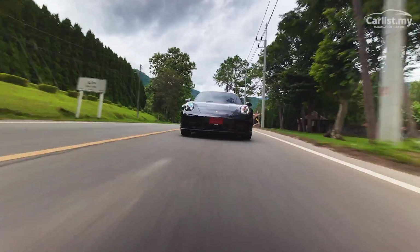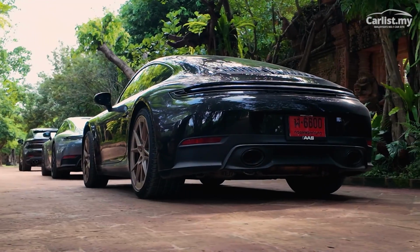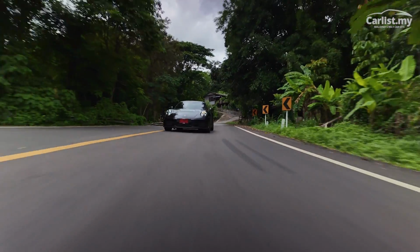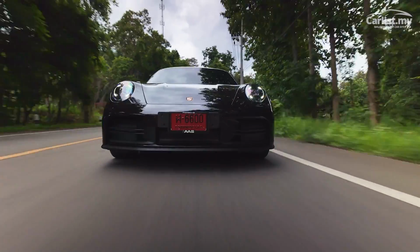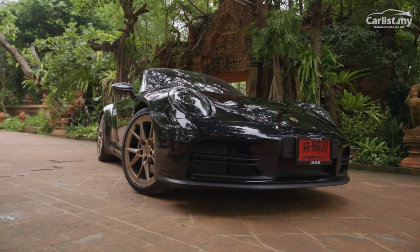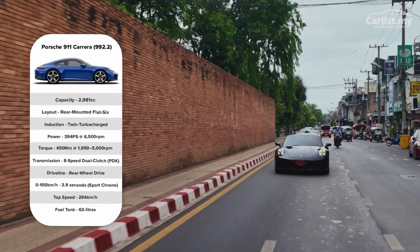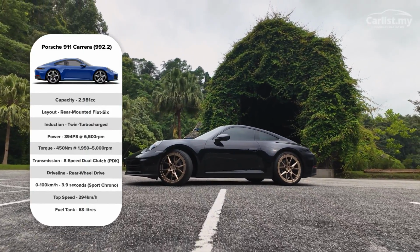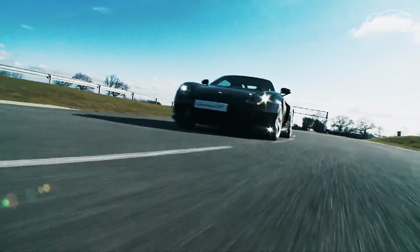This is your new 992.2 911 Carrera. That's a mouthful. It's your base model, okay? But being a 911 still, it is super gorgeous. That shape, it's so evocative. Some exterior tweaks, starting with these headlights, no separate turn indicators anymore, optional laser headlights or HD matrix in Porsche speak, tweaked backside, new exhaust tailpipes and positioning, and its 3-liter twin-turbo flat 6 is bumped to 394 PS and 450 Newton meters for a 0-100 time of 3.9 seconds, or the same time as a Carrera GT.